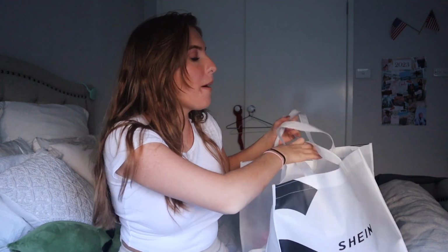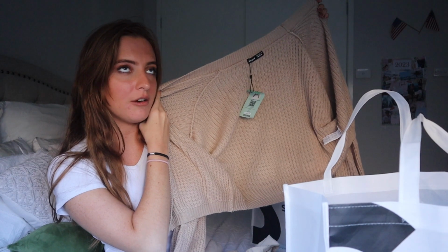Hey guys, so I am officially back from the shops and the Shein pop-up store, and I got stuff to show you guys. So it's Shein haul time, to show you the stuff that I bought. I got these two bags of Shein clothing. Let's start with this bag. What I got in this bag is this cardigan, which is very, very nice, and I love this cardigan. It actually looked very, very nice on, so that's what I bought.